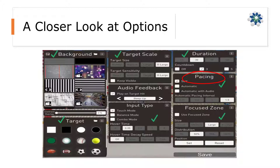And again, I'm only talking about the one feature. There's also memory games. There's a contrast. There's visual memory, memory learning. And then I've already talked about the focus zone. So there's just a few options.